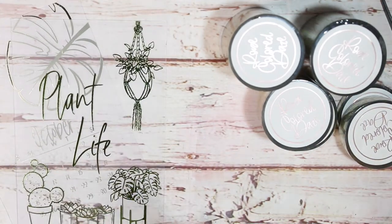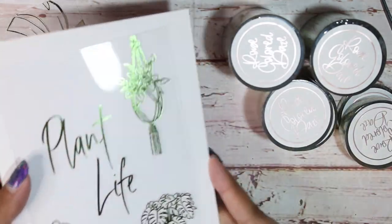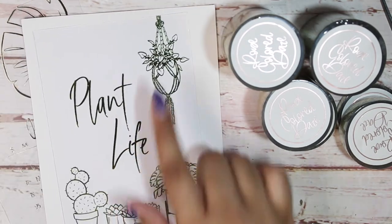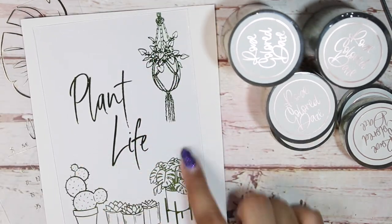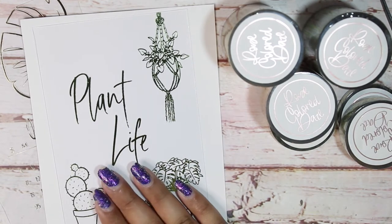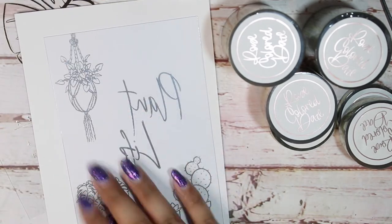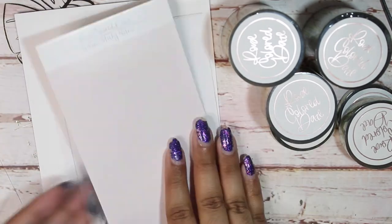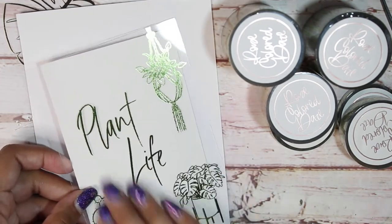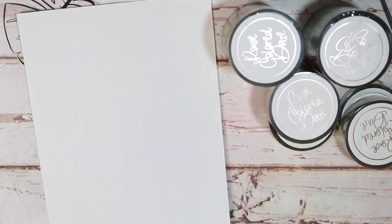And then where'd my journaling card go? Okay, it's right here. And then the first thing in this really pretty green foil is a journaling card that says plant life, and it has little hanging plants, little succulents and stuff, monstera leaves on the bottom of it. And again, the same thing as the previous journaling card, I think this would be super cute to put a picture on the back of it, so that on one side you would be able to see the deco that came on the journaling card itself, and on the other side you could put whatever you wanted to write on it.